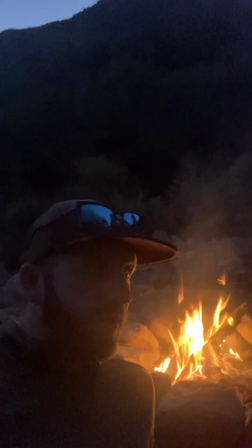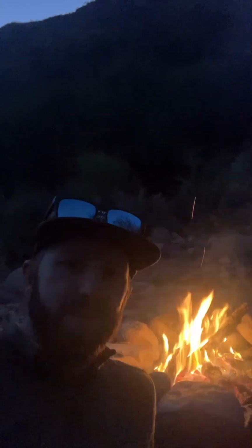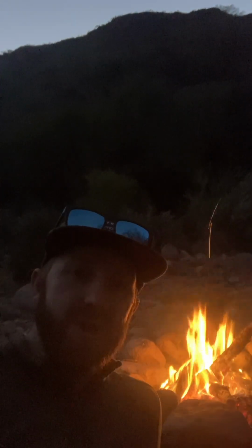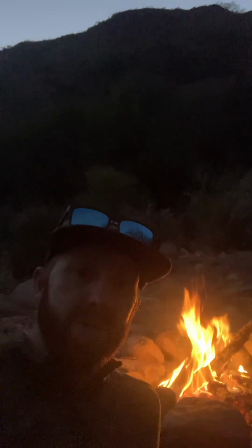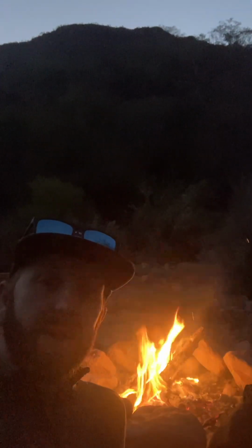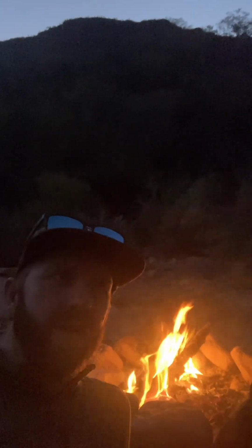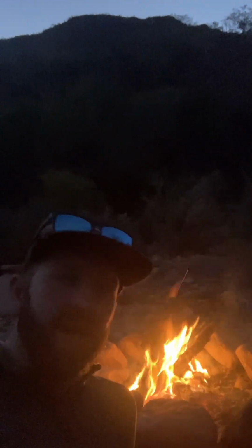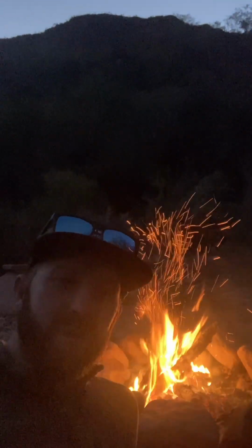All right, so after using that sap from the copal tree, this fire eventually smoldered for a little while. I gave it time to sit, and it took off. It needed time to get a lot of that bark real hot, and then it finally combusted. So it was pretty cool. And it's going to be warm tonight. I'm not too worried about keeping this going for real long.